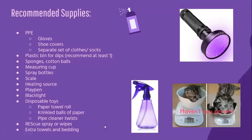And then all the disposable toys, and having rescue spray, wipes, bleach. You need some sort of disinfectant to protect your home. And then having lots of extra towels and bedding. We can also provide this as well. But if you have some, I have my animal towels that I've set aside for my fosters and my own pets.